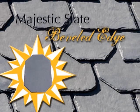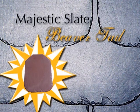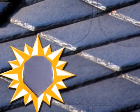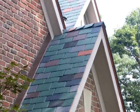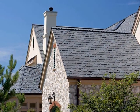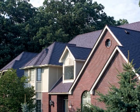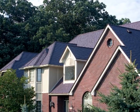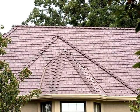EcoStar is also proud to be the only manufacturer to offer designer tiles including the beveled edge, beaver tail, and chisel point styles. These unique designs offer a multitude of design options for architects, contractors, and homeowners alike. The newest addition to the EcoStar lineup is the Seneca Shake Cedar Tile. An exact replica of Cedar Shake, Seneca offers durability and fire protection that is not usually available with traditional wood roofing products.